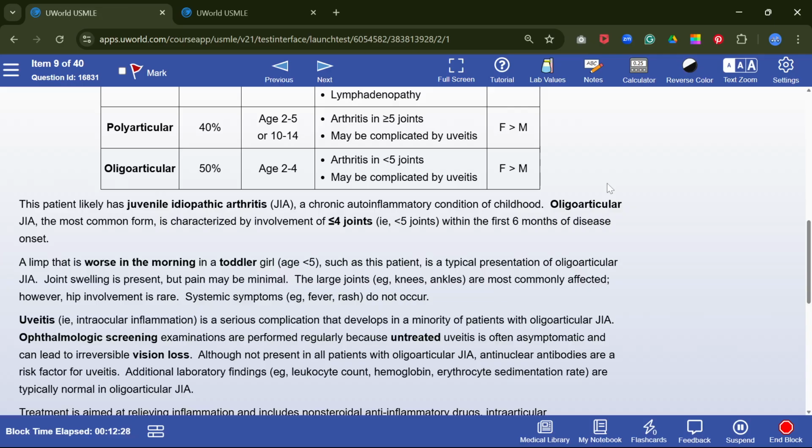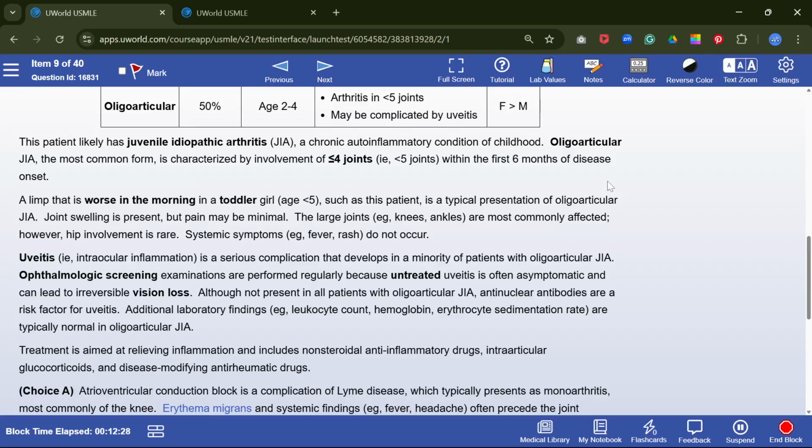Ophthalmologic screening examinations are performed regularly because untreated uveitis is often asymptomatic and can lead to irreversible vision loss. Although not present in all patients with oligoarticular JIA, antinuclear antibodies are a risk factor for uveitis. Additional lab findings, leukocyte count, hemoglobin, and erythrocyte sedimentation rate, are typically normal. Treatment is aimed at relieving inflammation and includes NSAIDs, intra-articular glucocorticoids, and disease-modifying anti-rheumatic drugs.